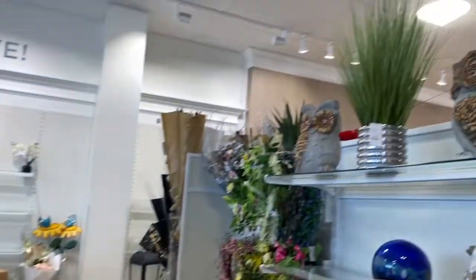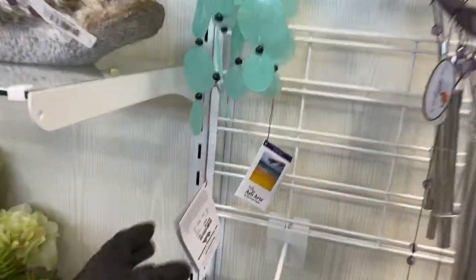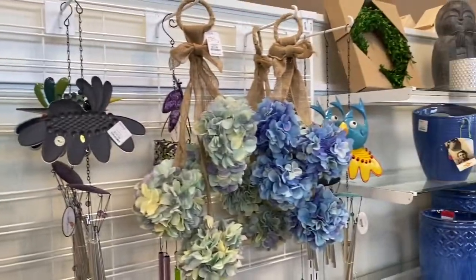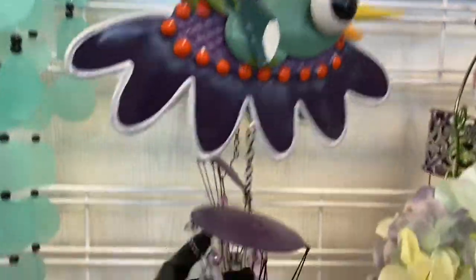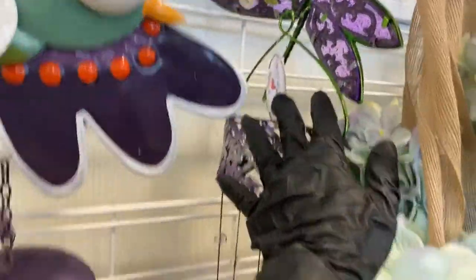And look at these. Look at the owls. And look at the wind chimes, guys. These wind chimes are $14.99. Aren't they gorgeous? And I'm loving those hydrangea. So here they have this. These are wind chimes. That wind chime is so pretty, guys. See her? The butterfly? That's gorgeous.